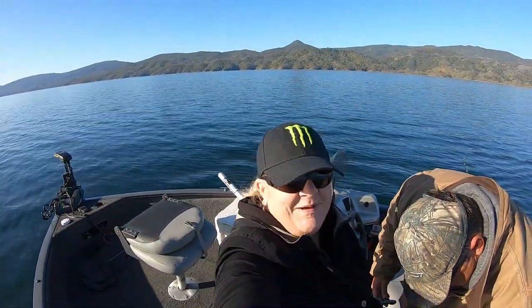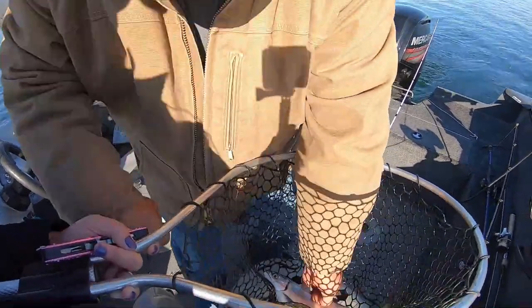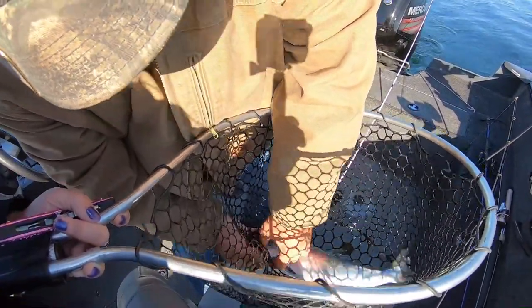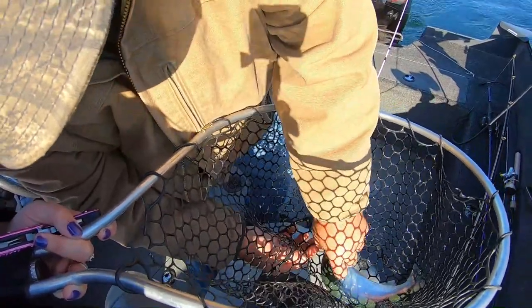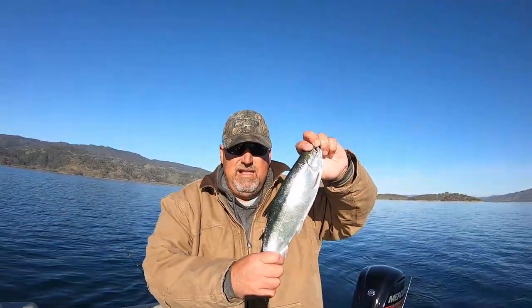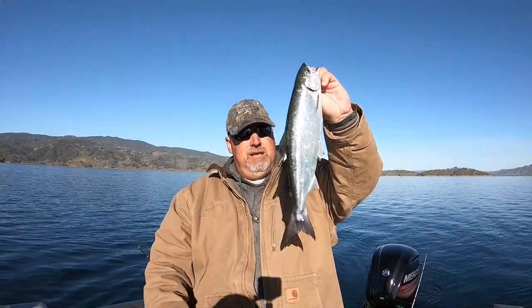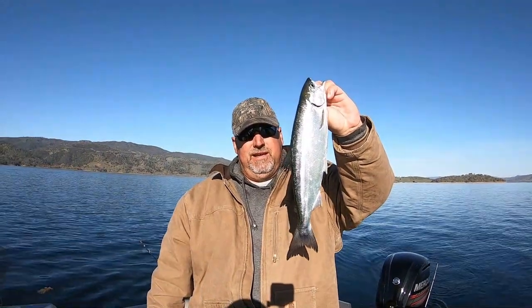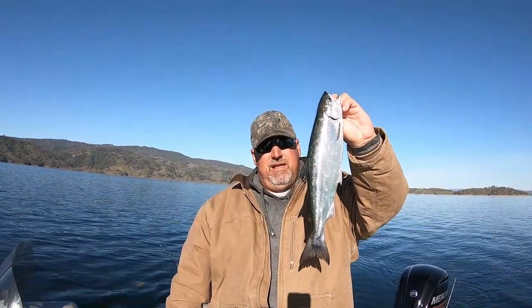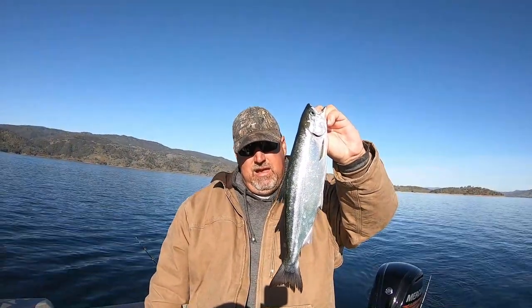See that? Good patience and perseverance pays off. So there it is, right there. First fish on of the day. He's super slimy. Okay. First kokanee of the season here. There we go. Nice and very silvery, very healthy. 15 plus inches. A great one, and he put up a good fight too. And that's exactly what we're looking for out here, Rob.